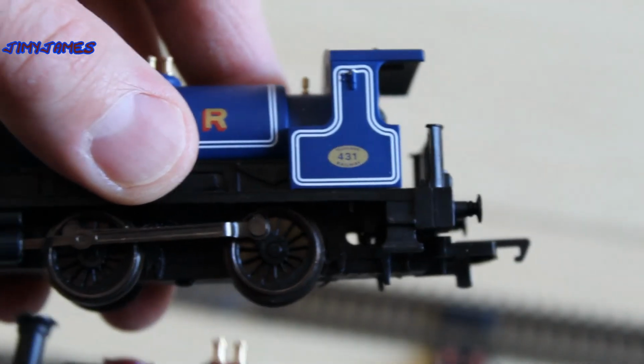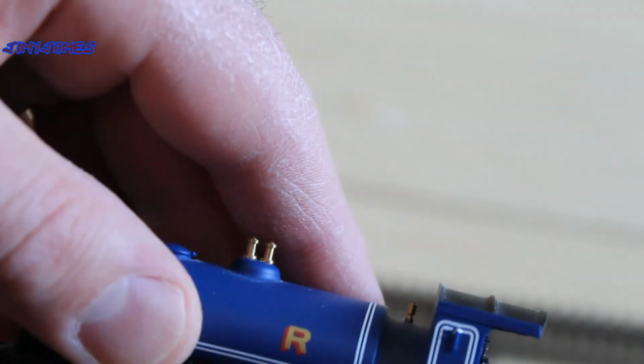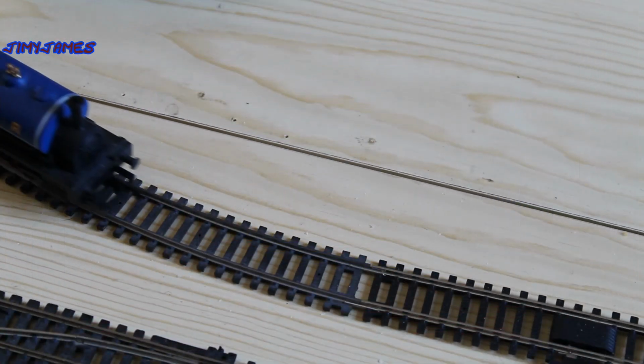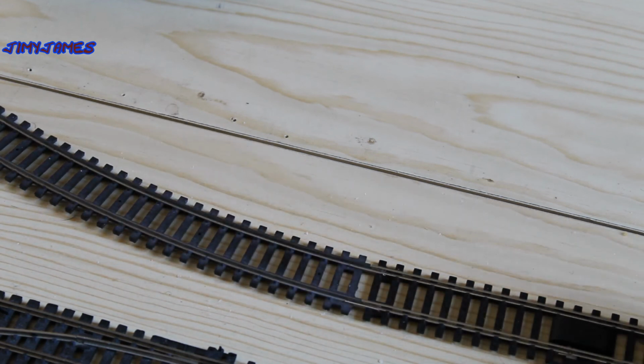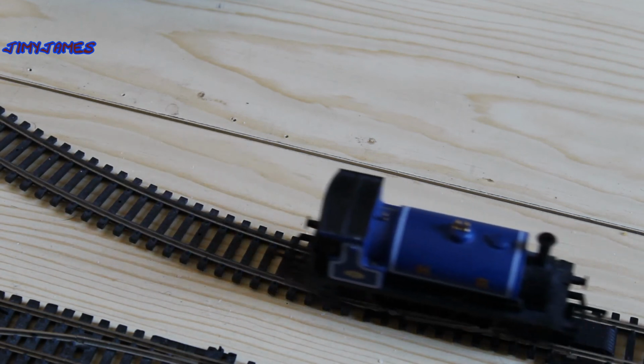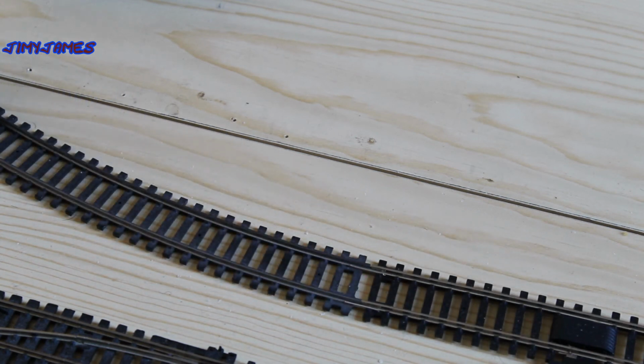Let's give them a quick test. Again, these only got two connecting rods. It seems to run well. Okay, so let's go on to my West Ham United and Welbeck Abbey.